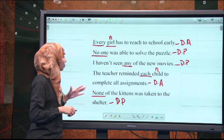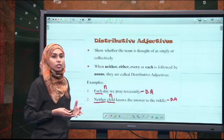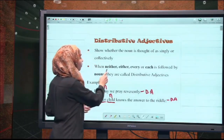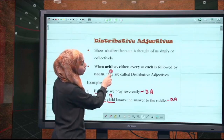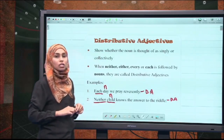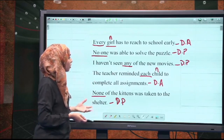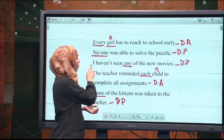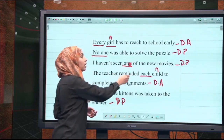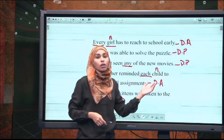Just want to recap this really quickly and just as a reminder for distributive adjectives, in order for it to become a distributive adjective, we must remember that there are four pronouns that must be followed by a noun. Neither, either, every, and each. So that's easy to remember, and plus a noun to make it a distributive adjective. And in the case of number three here, I haven't seen any of the new movies. Any is our pronoun, and it is followed by of, which is not a noun. So therefore, it is a distributive pronoun.